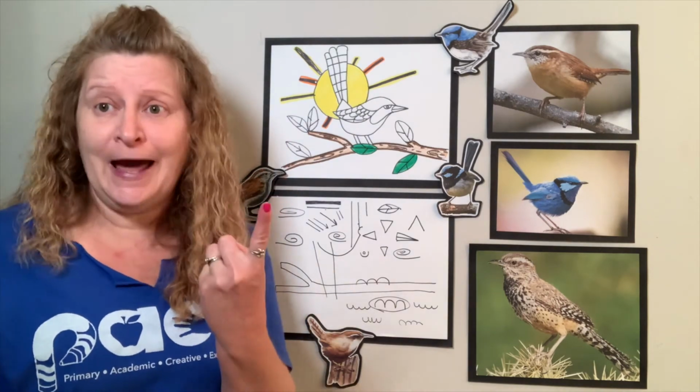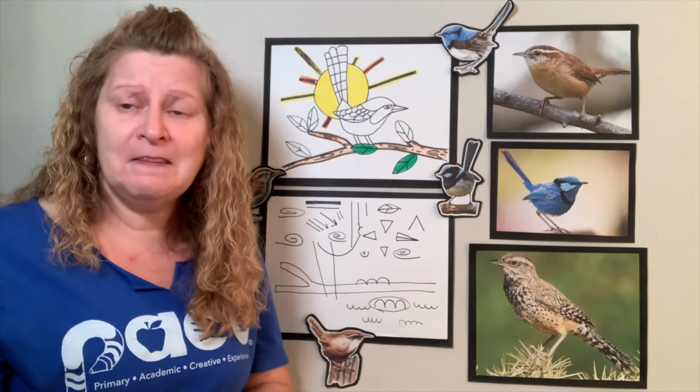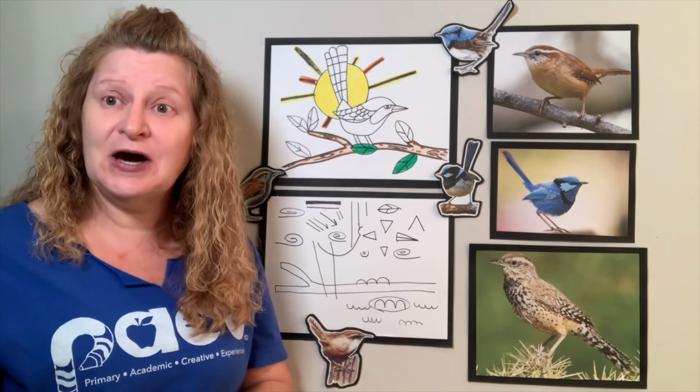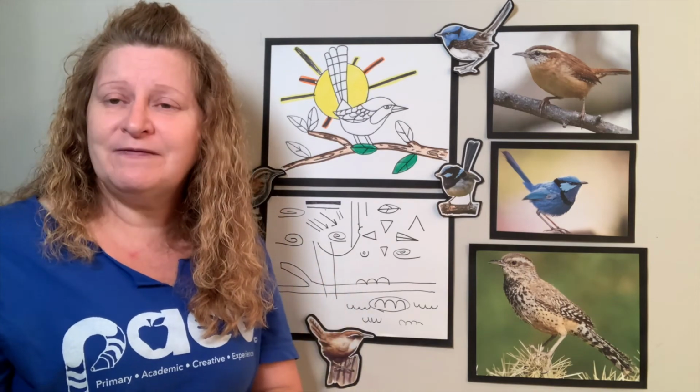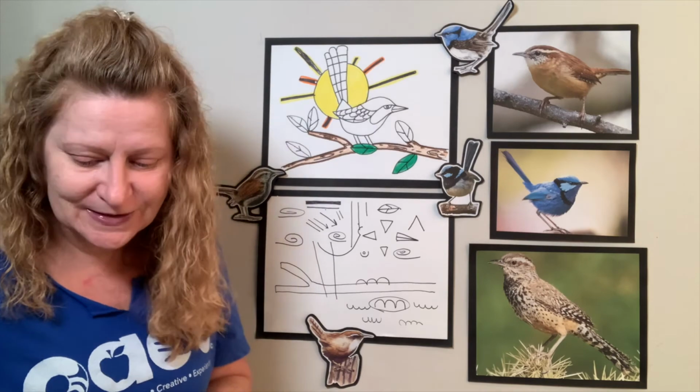And they also make their nests not only in greenhouses like my greenhouse, but they will use a hat, a boot, anything that they can find, they will make a nest in. And so keep your eye out when you have things hanging out outside, because you never know when you're going to find one of those little nests.